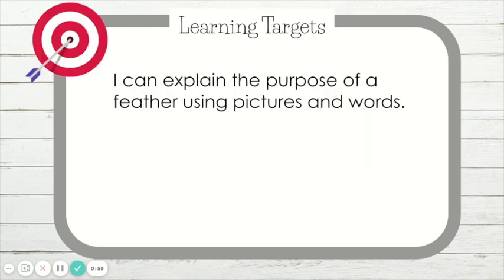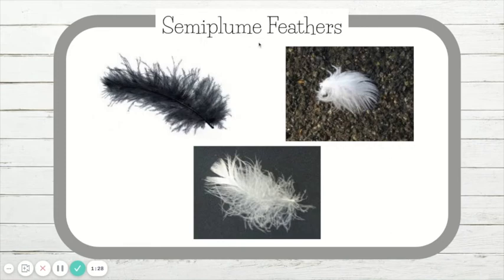Our learning target for our independent work says, I can explain the purpose of a feather using pictures and words. Let's read that again. I can explain the purpose of a feather using pictures and words. Well, what kind of feather will we be explaining? Today, we will be explaining the semi-plume feather. We'll be looking at it, learning about it, and then explaining it using pictures and words.